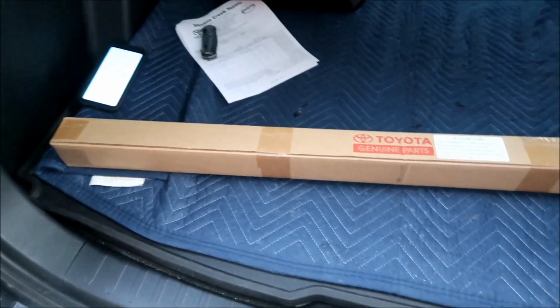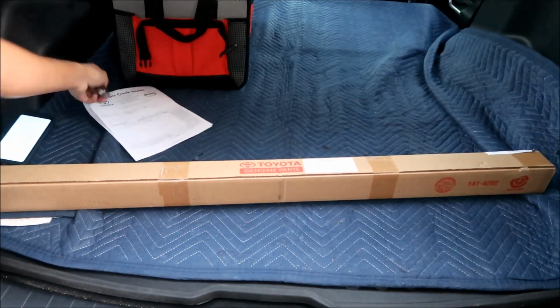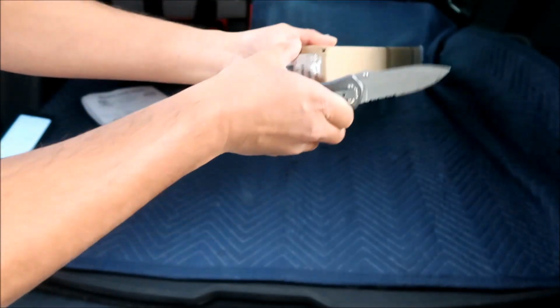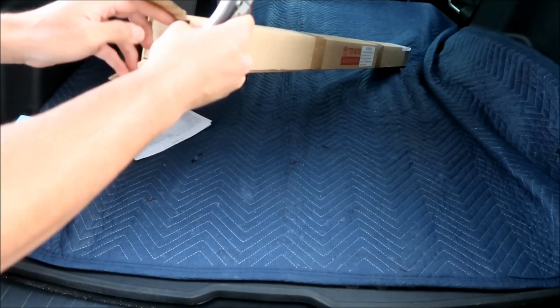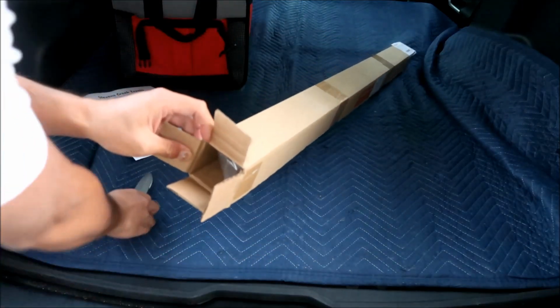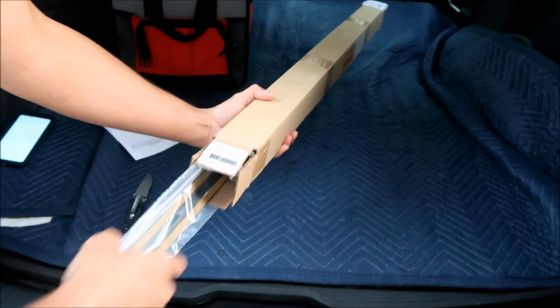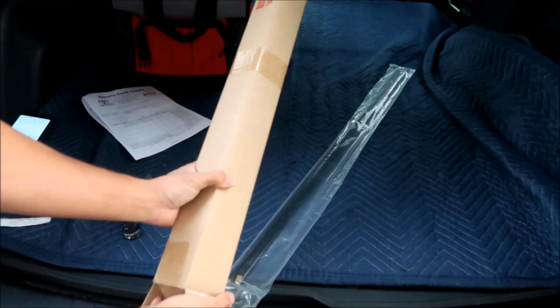Okay, let's go open it up. I got Mr. Knifey. Let's see what comes inside. Why can't they just put the instructions with these, man? I guess it saves paper. All right, so there it is. There's one packet, still more.